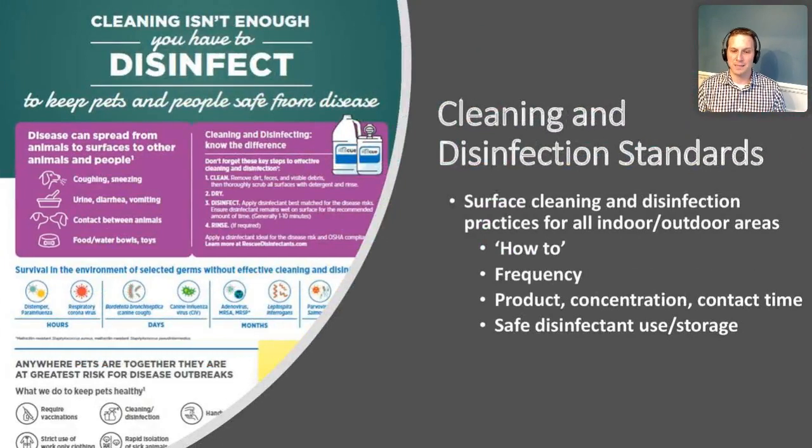So how do we address this? Cleaning and disinfection is the key way that we address these surfaces. All right, so we want to make sure that we have standards in our facilities that address this key group. So all indoor areas and all outdoor areas. I'm not talking about cleaning and disinfecting grass.